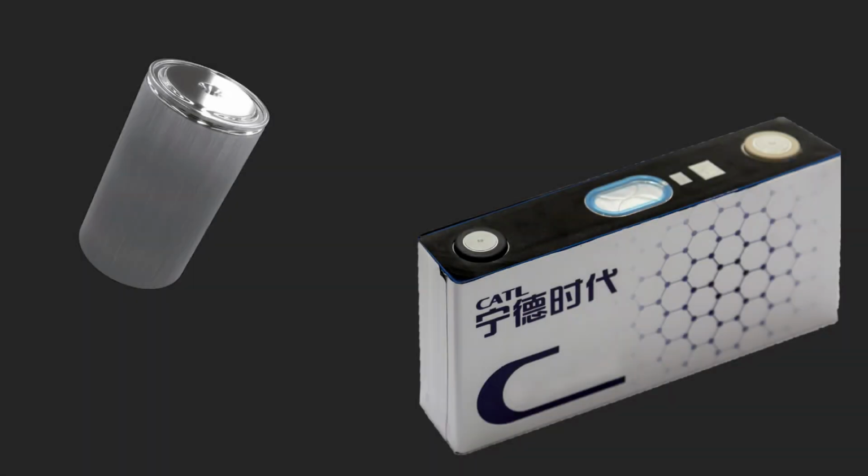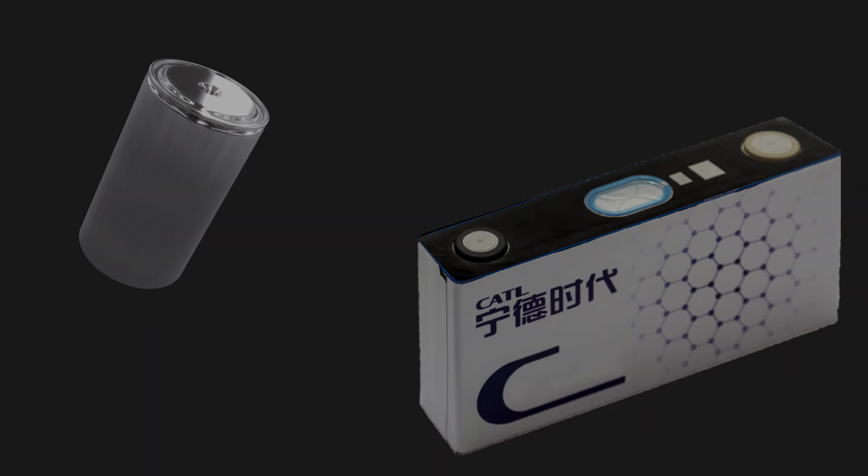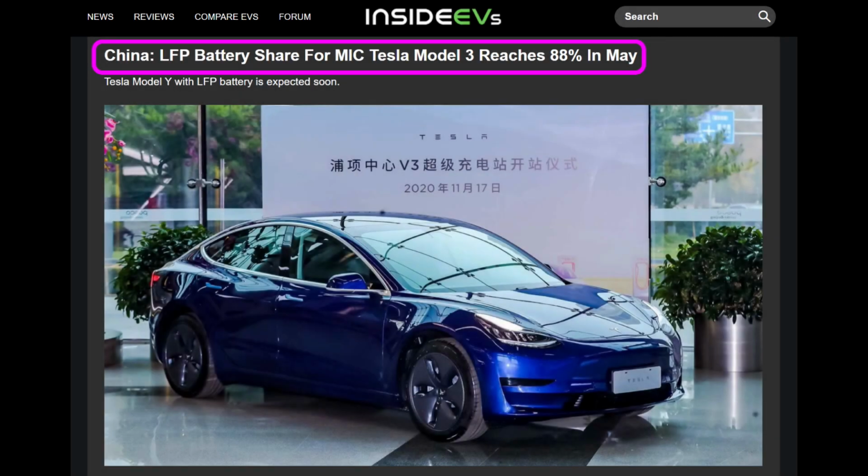With all that said, form factor may be an academic point. First, Tesla can always develop an in-house prismatic LFP battery cell. From a customer's perspective, does it really matter whether the battery cell looks like a Spam can or a Campbell's soup can? Second, Tesla's already purchasing prismatic LFP battery cells from CATL and will likely be purchasing them from BYD.